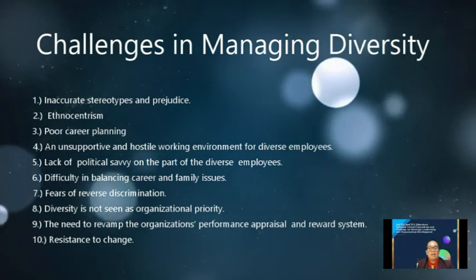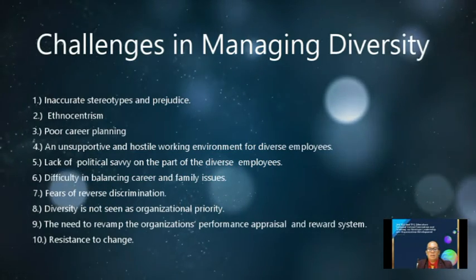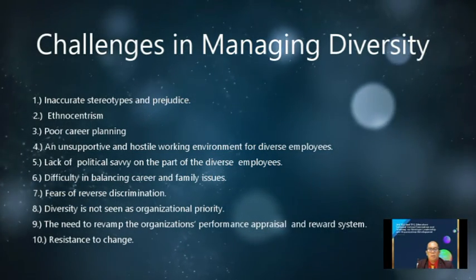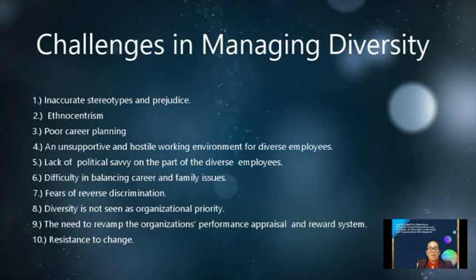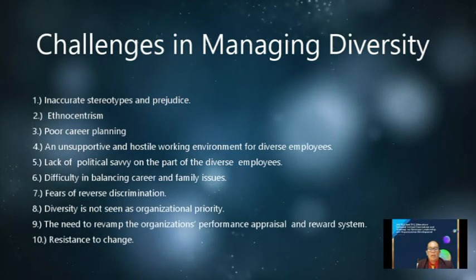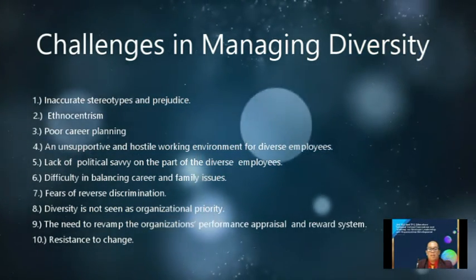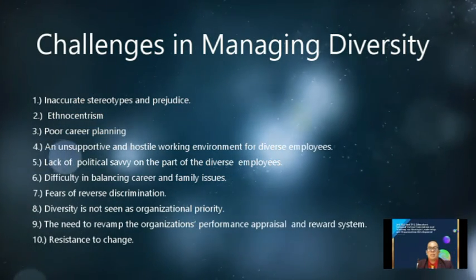Difficulty in balancing career and family issues. This is a classic tussle between personal needs and task needs. Fears of reverse discrimination. Some employees believe that managing diversity is a smokescreen for reverse discrimination.